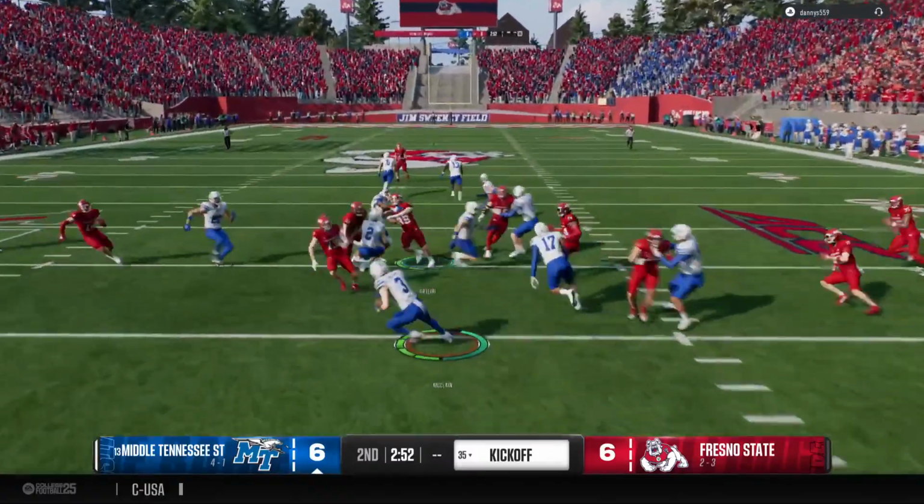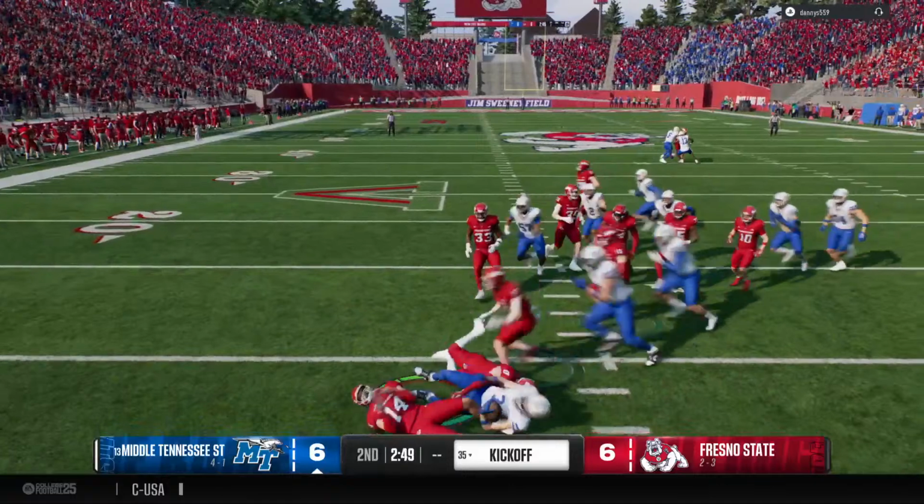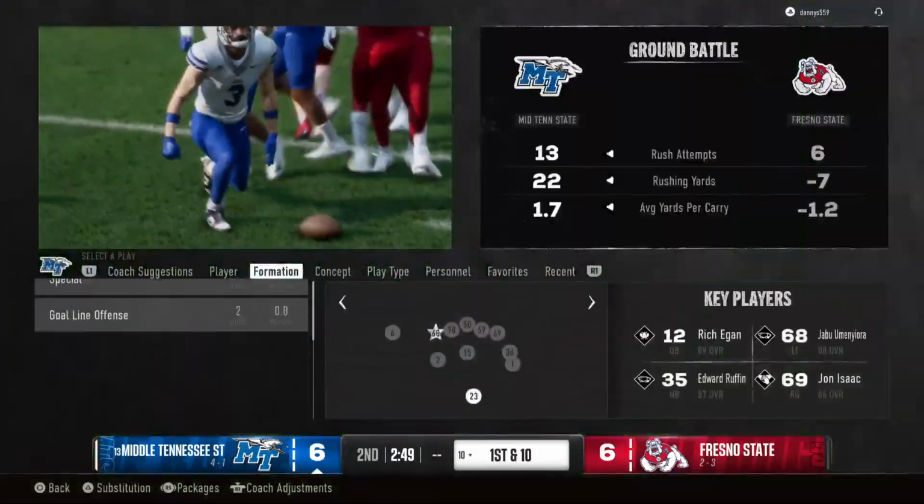And he takes this from inside the 5. And the coverage team able to make the tackle.